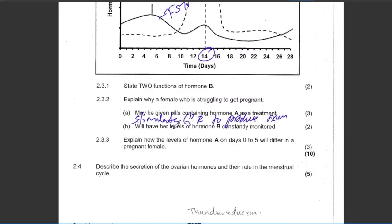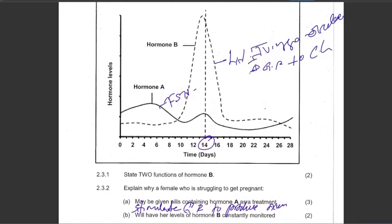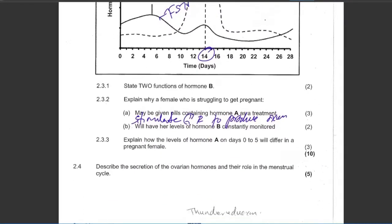Then we'll have a high level of B constantly monitored. B is luteinizing hormone. When luteinizing hormone is high, it means that there are high chances of ovulation taking place. So luteinizing hormone triggers ovulation. So why do we monitor it? So that we know the days ovulation might take place.